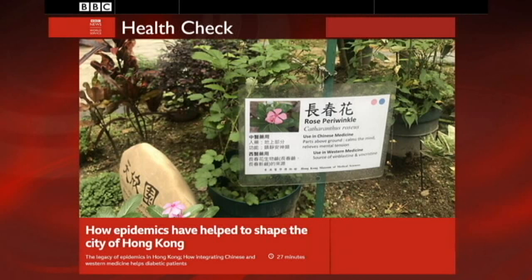Now, the museum here covers all sorts of aspects of medical history, from smallpox to what makes a medical city. But I'd really like to head downstairs to where you have an exhibition on a much more recent epidemic than the plague, which is SARS from 2003. SARS was the first newly emerging disease causing a pandemic in the 21st century. From Hong Kong, it spread to the whole of the world. But here we are more concerned with how SARS impacted our city.